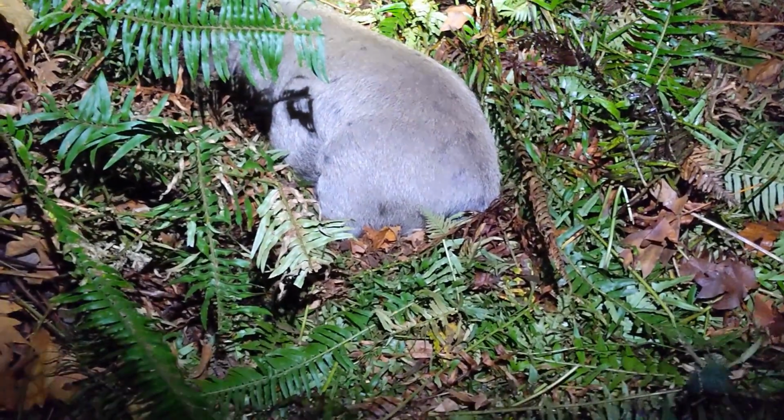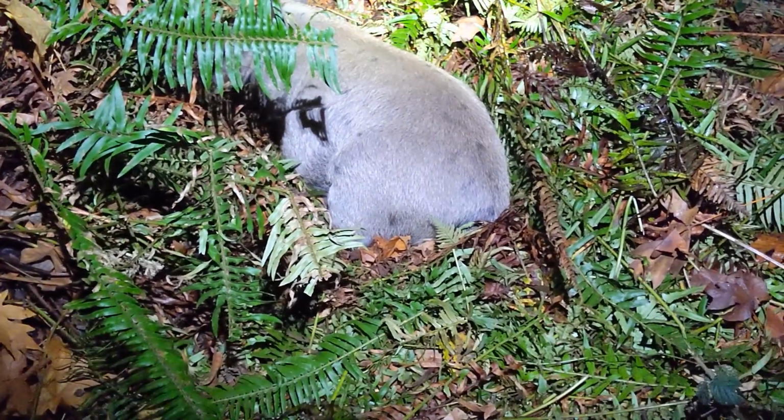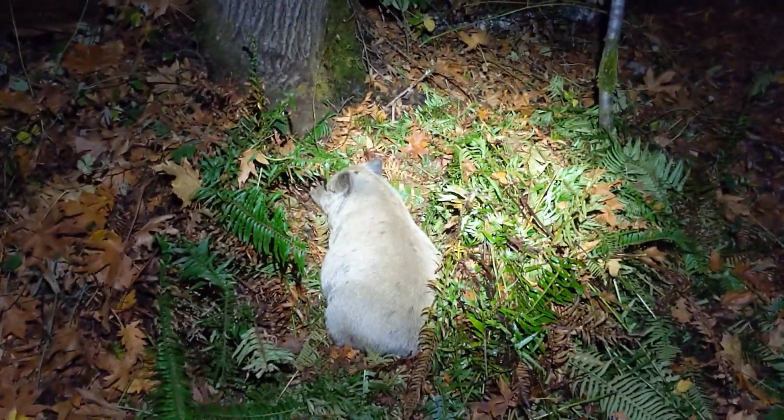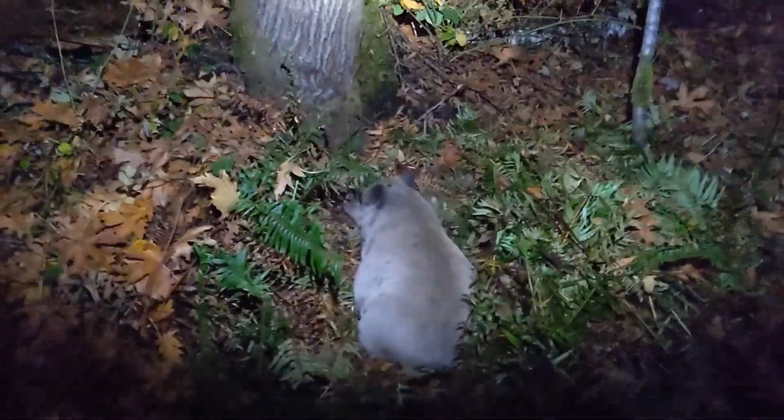You really kind of flattened it out. You're a good pig. You're a good pig. Well, I guess there's gonna be piglets in the morning.